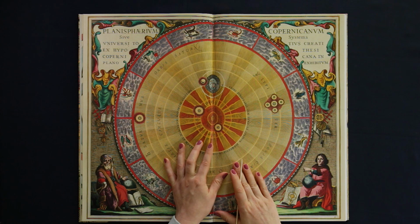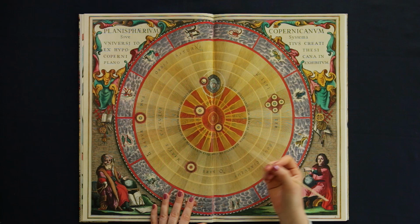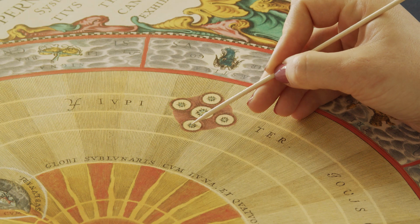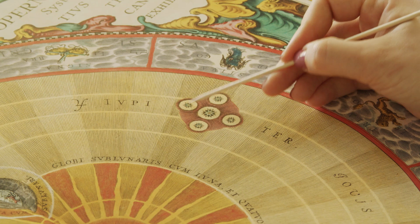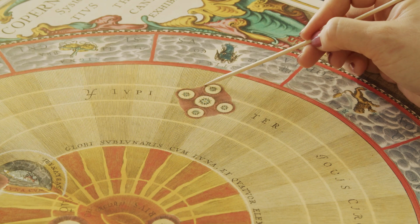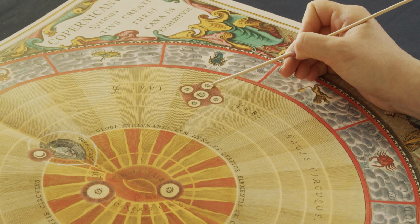We have Mars looking quite big, and Jupiter. And what's interesting here is that Jupiter is not depicted alone, but together with four of his moons. They're called Io, Callisto, Europa, and Ganymede. I think altogether Jupiter has 16 moons, if I'm not mistaken. But these are the four largest ones, and you can actually see them with the naked eye under the right conditions.